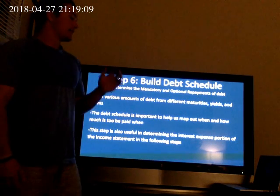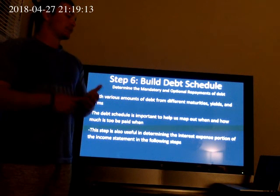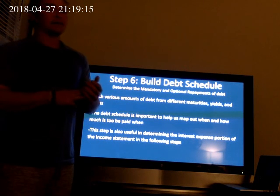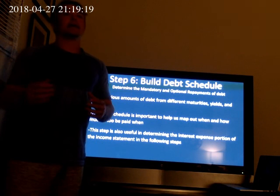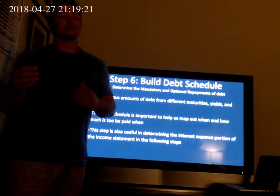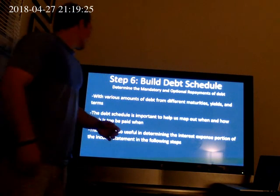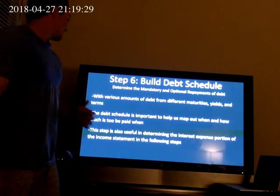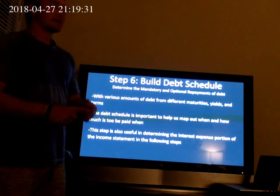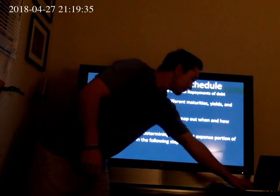Step 6 is building the debt schedule. For debt, there's various different maturities, yields, and terms that we have to deal with because we're looking at a 3 to 5 year finance project and a lot of equity and debt, especially debt because of how we discussed for the increased returns. So the debt schedule is important because it's going to know who and how and when to be paid, and it's useful in determining the interest expense proportion and income statement in the following steps.